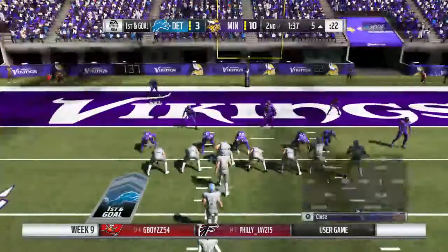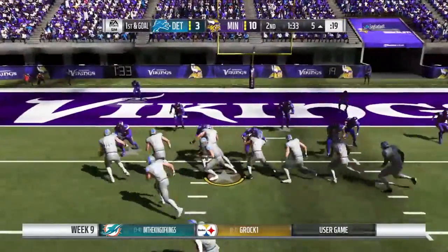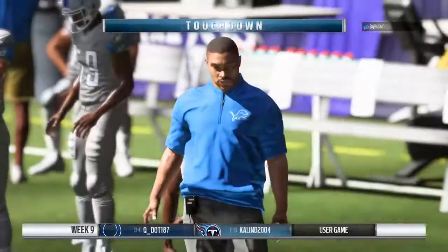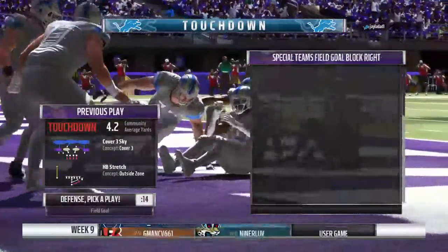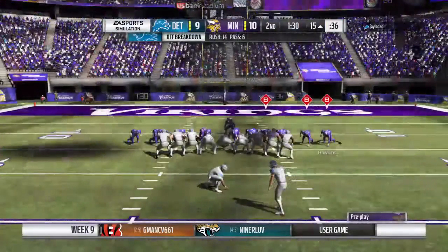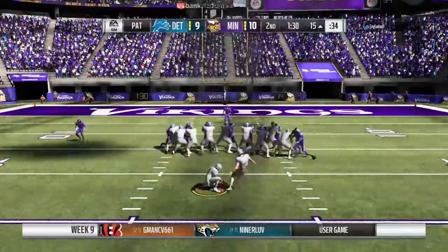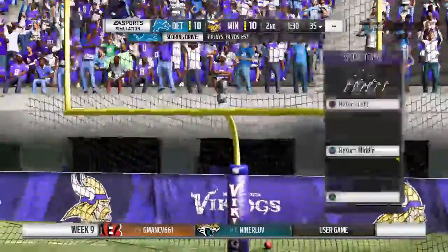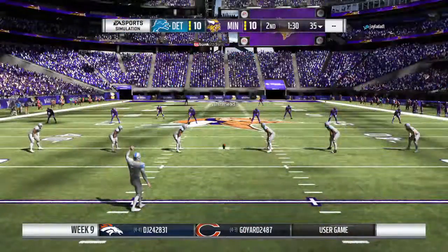A chance now to get even before the break as they come up 1st and goal. Try to pound it in, Kamara. And he is into the end zone. Touchdown, Detroit. A great play there. His 4th touchdown on the year. And the Lions are an extra point away from tying this thing up. Point after, right down the middle. And that is going to tie our game as we approach halftime.